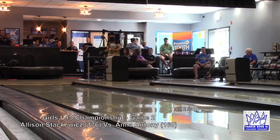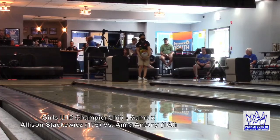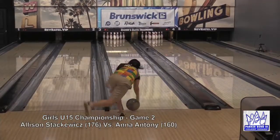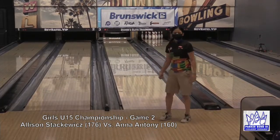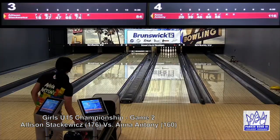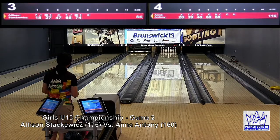Oh, my God. She's on a strike. Her opponent just opened in the 5th. The momentum is slowly going Anna's way. She can get all 10 to fall here. That's pretty close. Great shot. Great pitch there from Anna. Almost gets the light mixer, leaves a 7-pin with a spare here. She's going to be in really good position, only down 2 pins here.